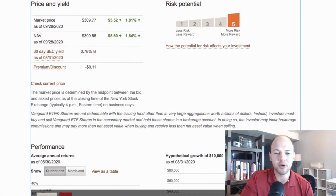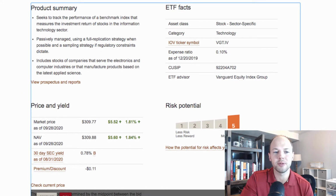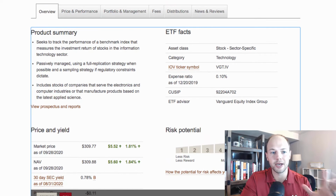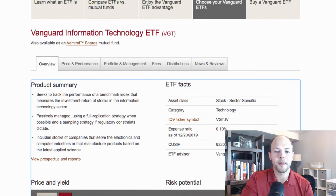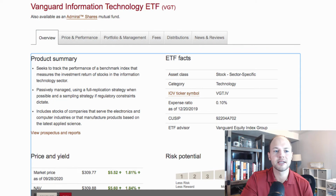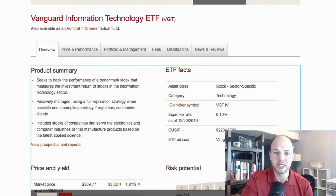Again, this is a growth ETF. It's all about growth. It's all about growing your account for big time growth. Not as high of a yield, but again, high risk, high reward with this ETF. Again, that is the Vanguard Information Technology ETF, ticker symbol VGT.